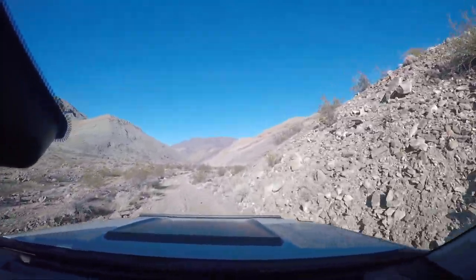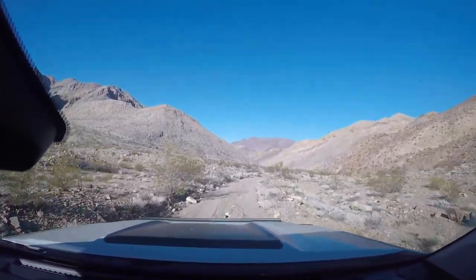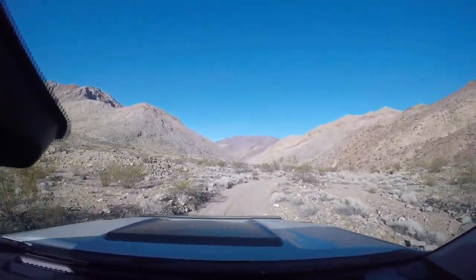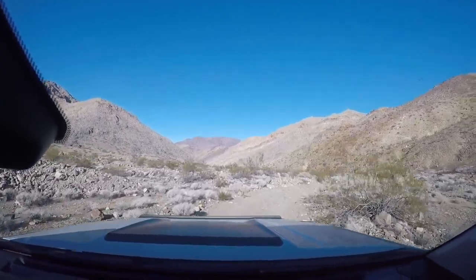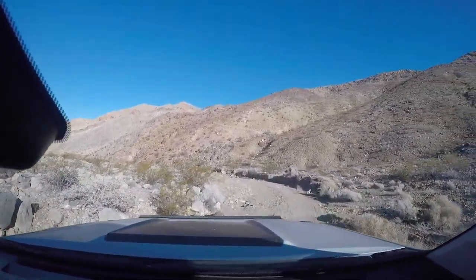Stuff down here. Oh, there's a lot of artifacts down here, man. It's looking really neat. A lot of what? Old buildings and various mining equipment.